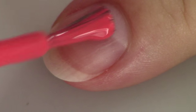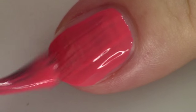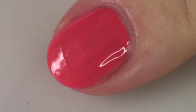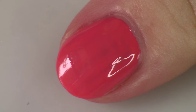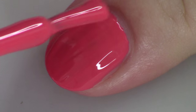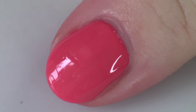All right, next up we have Koral Riff. It's just another straight up cream. This has another great formula, maybe not quite as opaque as the two other creams that I've showed you so far, but it's still really nice and it's exactly the color I think of when I think of coral. Second coat of Koral Riff. And that's all you need there.